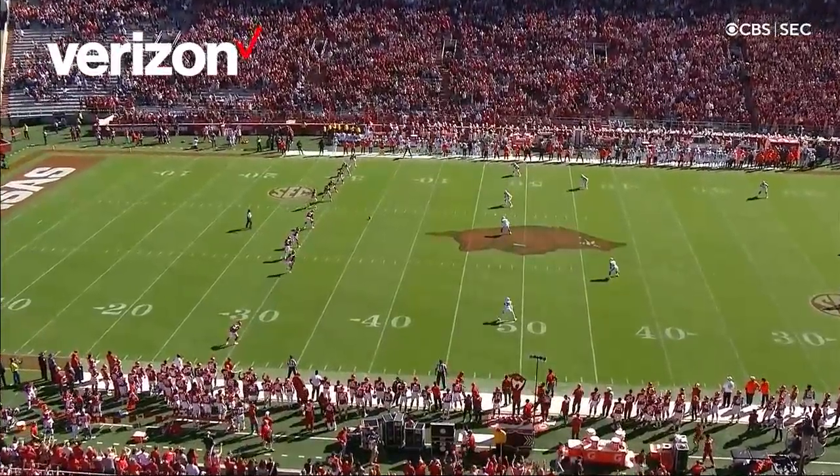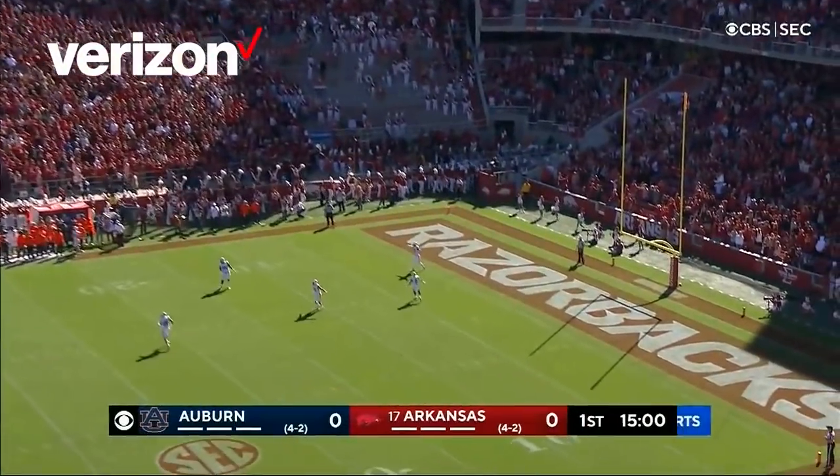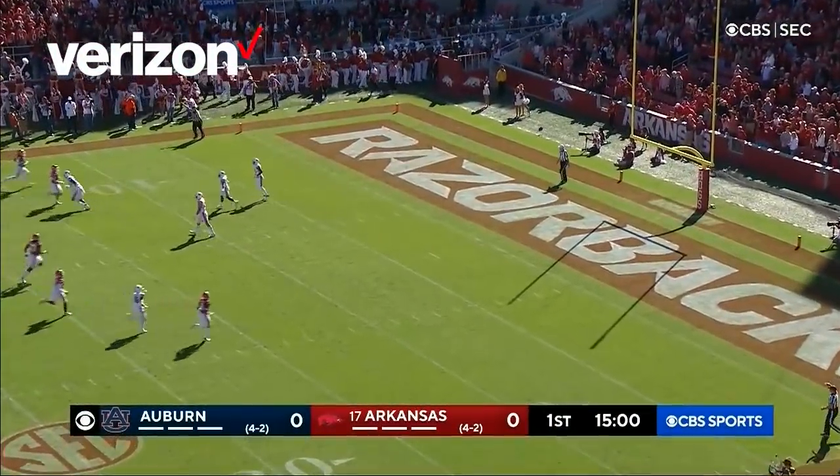Alvaruso is the kickoff man for Arkansas. Puts a foot into it and kicks it out of the back of the end zone. That was 10 yards behind the goal line.